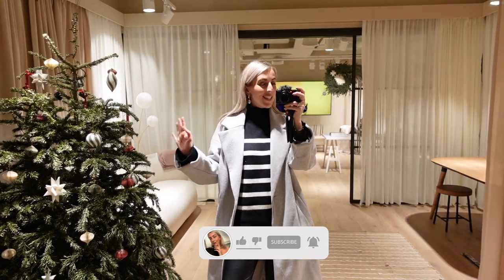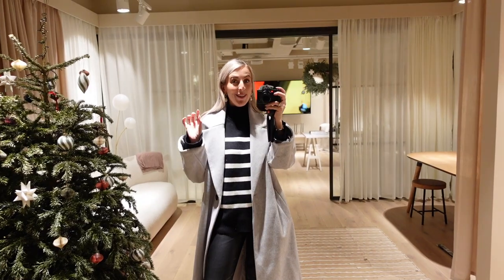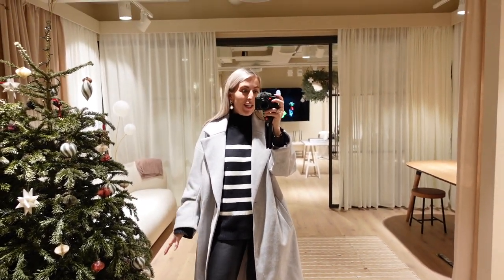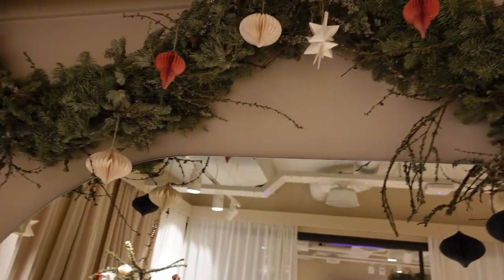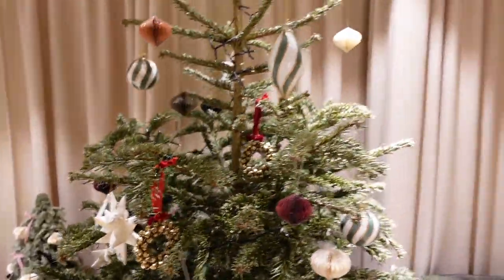As you can see, today I'm in the H&M showroom and oh my god, it smells absolutely incredible in here because of all the trees. It smells really festive and just look at all this gorgeous decor. It's all the way around the showroom and how cute is this tree as well with all the paper decorations. So it's so nice to come here and see it all looking festive.